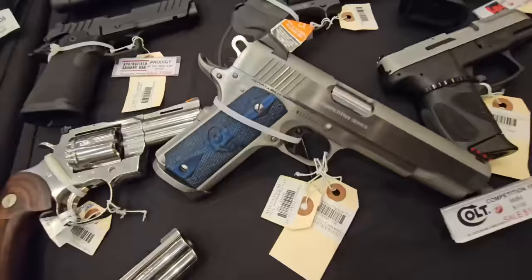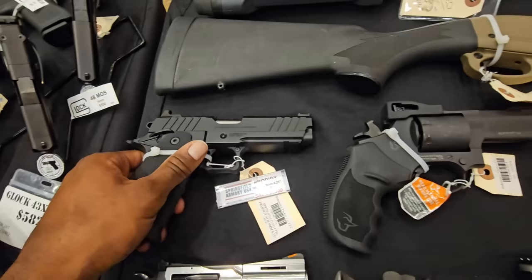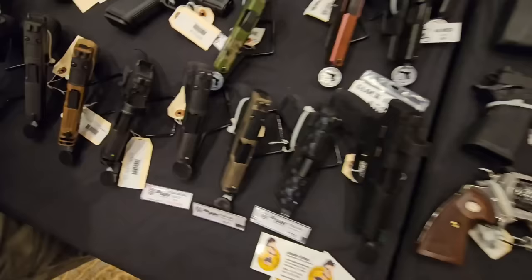Check out this Colt. All you do is call them, arrange what you need to arrange, and they'll send it to your FFL. Make sure she'll let me buy it. Yeah.